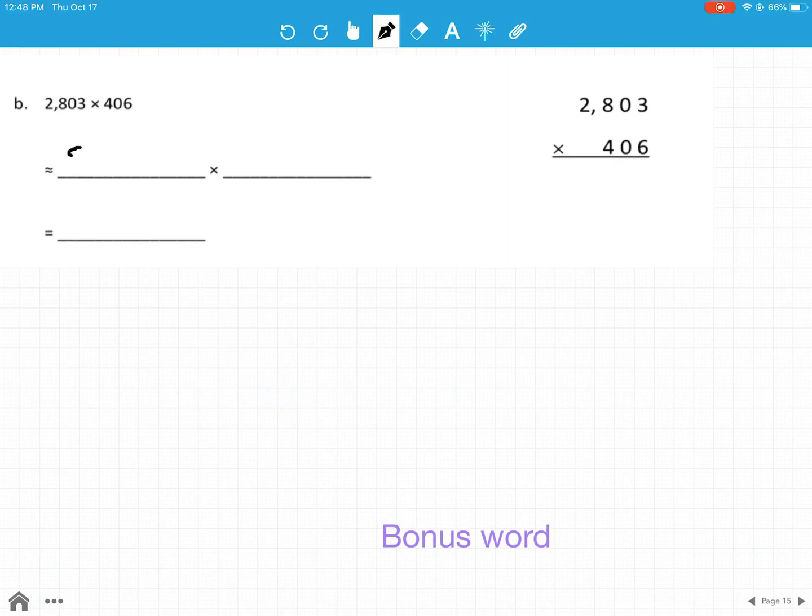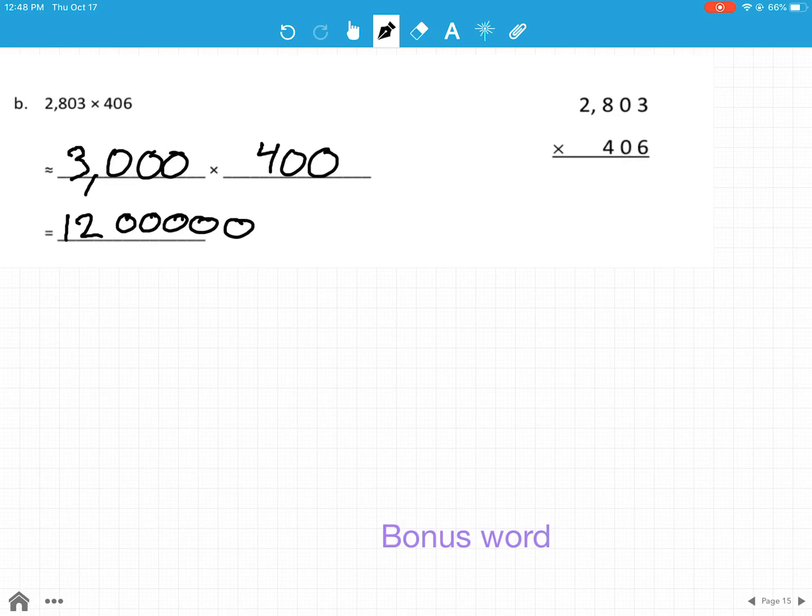So let's go ahead and estimate. I'm going to go 3,000 times 400. 3 times 4 is 12. And I'm going to put the 1, 2, 3, 4, 5 zeros. So my answer is going to be 1,200,000 or somewhere close to that.